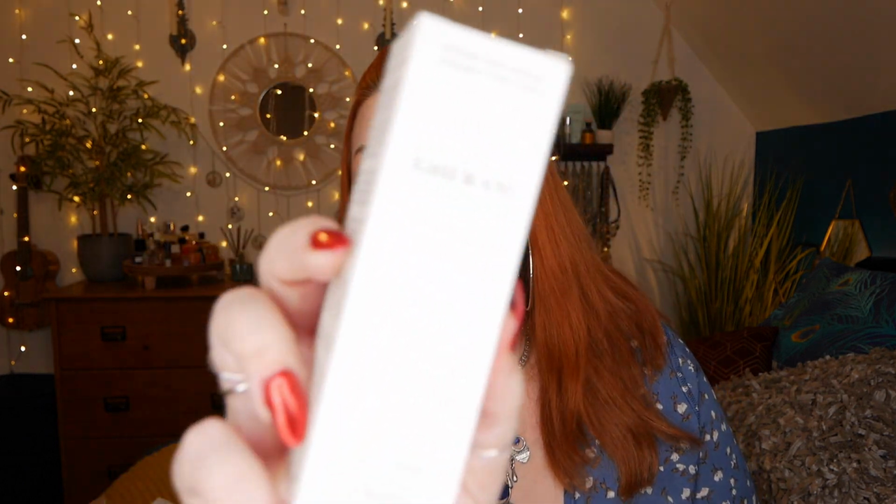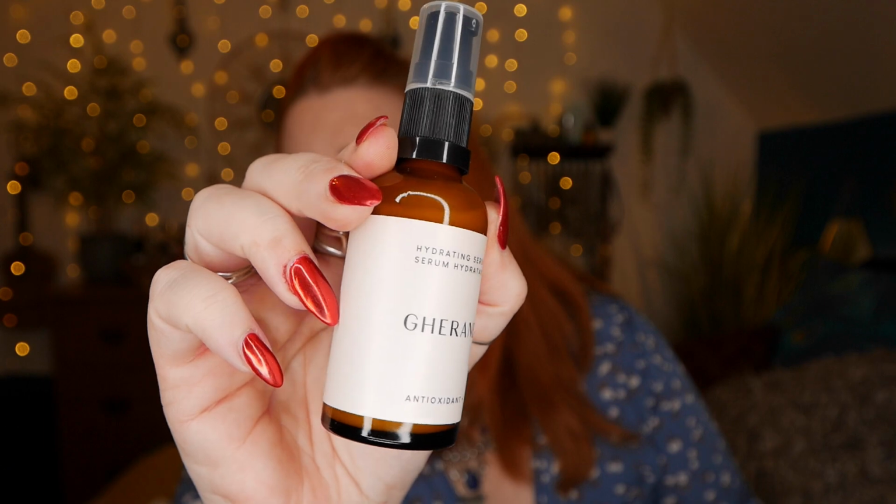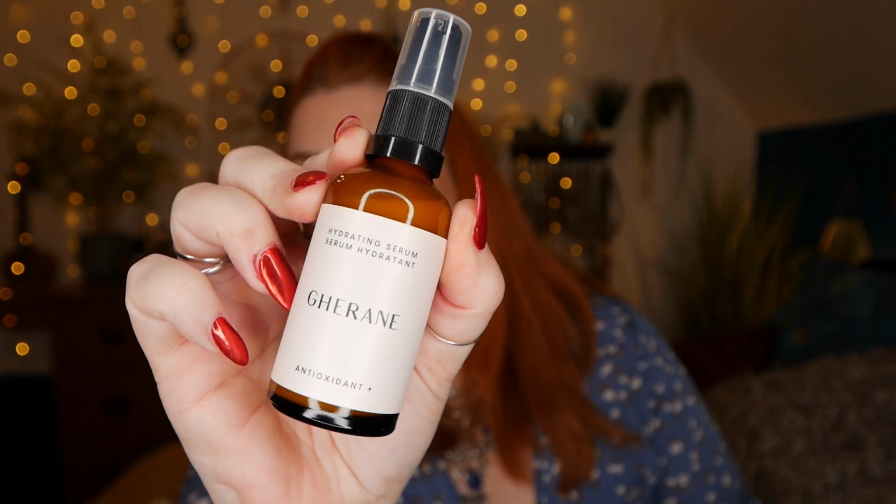Next, we've got a product by Guerin. I think that's how you pronounce it. This is a hydrating serum, antioxidant plus, and contains rosehip and centella. And there's 50 mils here. Before I try it, just read a little bit about it. So this is full size and the recommended retail price is £45.